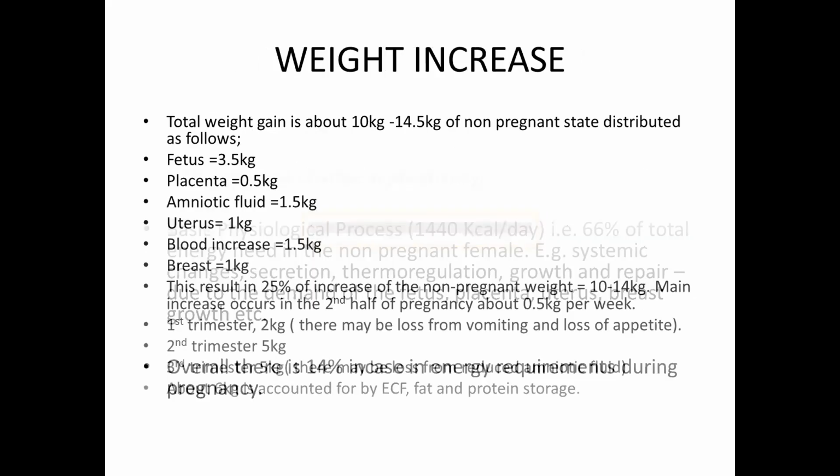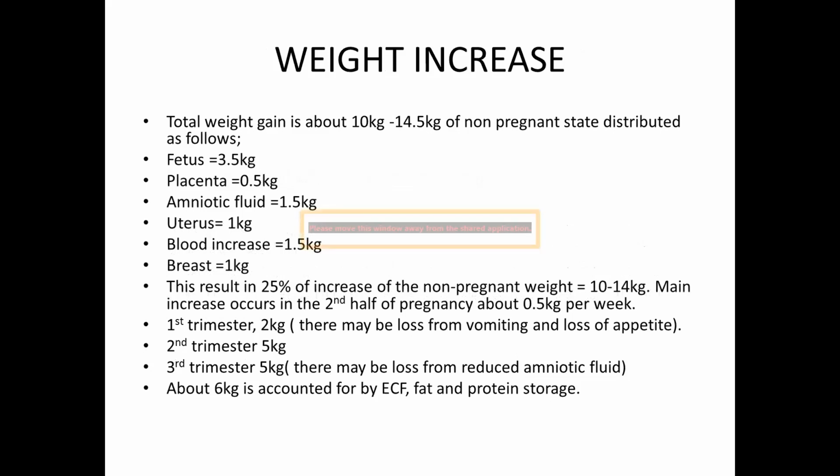Then I also talked about weight gain in pregnancy. On average, a woman gains about 10 to 15 kilograms. And this is how the weight is distributed: the fetus, the placenta, the amniotic fluid itself, the uterus itself increasing in size and mass, then the blood volume and the breast size. And by trimester, the increase is more in the second and third trimester, about 5 kg each, while the first trimester is about 2 kilograms.